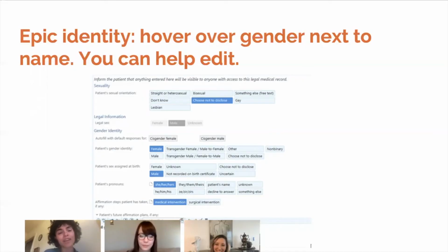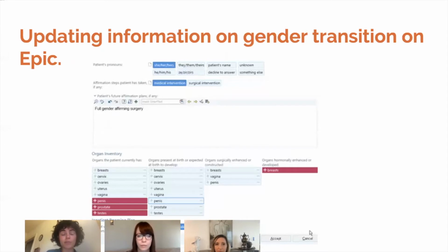If you use Epic at the hospital, you might come across some useful interfaces as shown here. I've just taken a couple screenshots. First thing you can do is hover over the gender of a patient's name to learn more about their gender identity, any pronouns they use, sexual orientation, and any physical action that this patient has taken in their decision to transition, whether it be hormones or surgery. You can also update this information on gender transition in Epic.